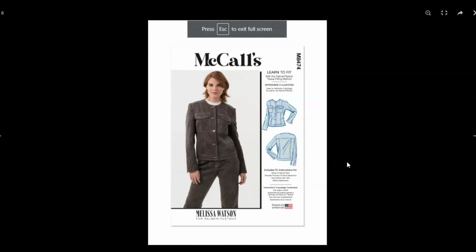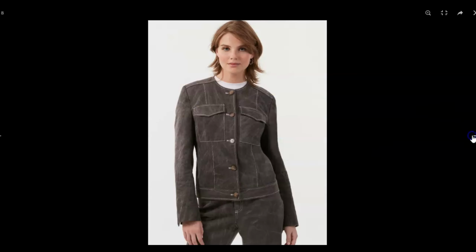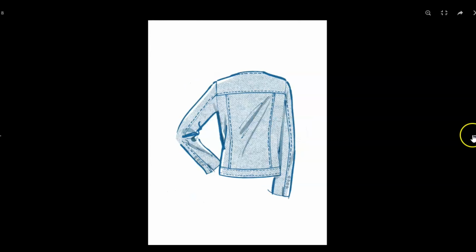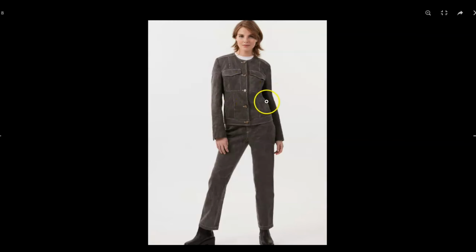All right, this is a nice jacket. I like it. I think I might add it to my stash. I think it'd be really cute. I got that fabric from Hobby Lobby that kind of looks like this. It's a duck canvas, and it looks like it's wrinkled. That might be the perfect fabric for this. Yeah, that's an idea. All right, I like it. What do you all think? Think it's cute?